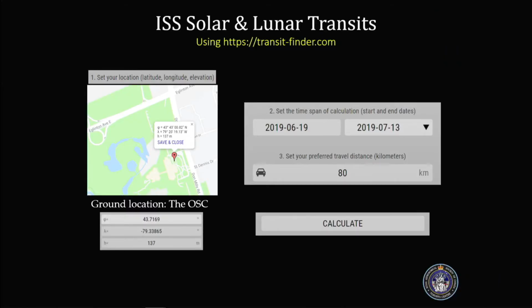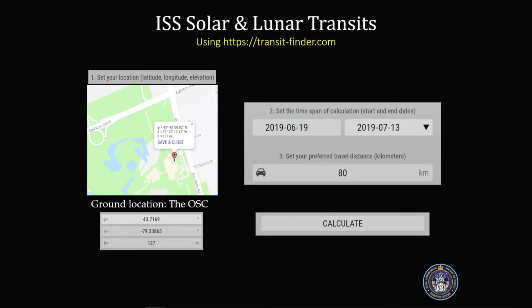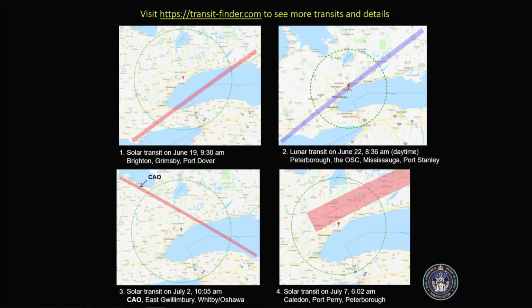As far as lunar transits, there's a great website here, transitfinder.com, and I went there, and the first thing I did was choose the Science Center as the location, which produces these numbers for longitude, latitude, and altitude. I then key in the range to search. That was the biggest range I could grab at that time, and I said I'm prepared to go 80 kilometers, and then I calculate, and this is what I got. A lot of transits of Jupiter across the sun or the moon. I've picked out 4 that I thought might be of interest.